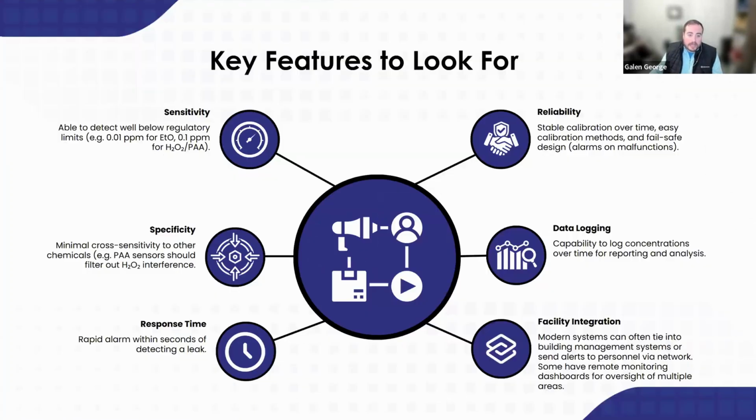When evaluating detection systems, I think these are the key features that you need to consider. Sensitivity is paramount. We want detection thresholds well below the danger limits. For instance, if the limit is 1 part per million, a good monitor should detect 0.1 part per million or less. We saw EPA may ask for a 0.01 ppm detection limit for ethylene oxide. So that's a target in any new gear that you acquire.